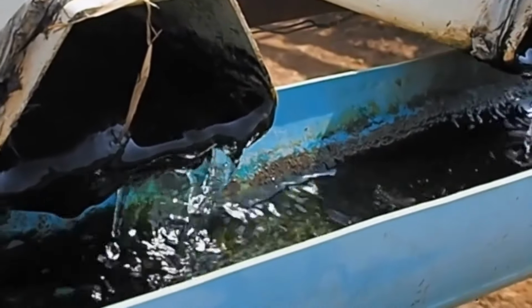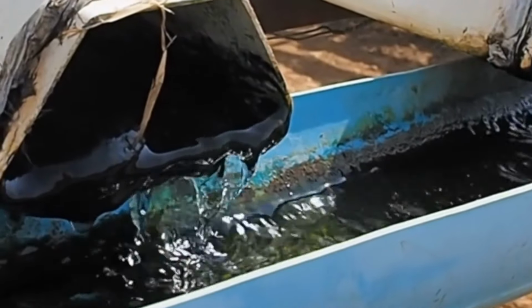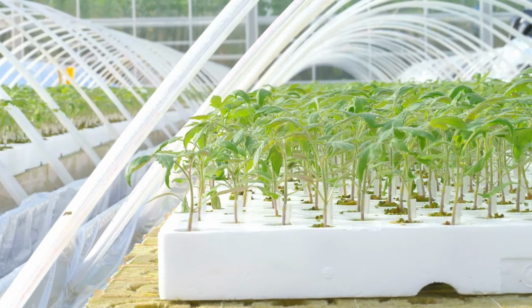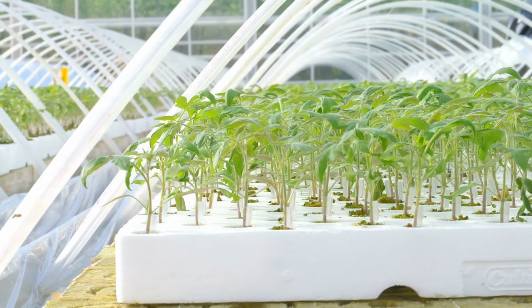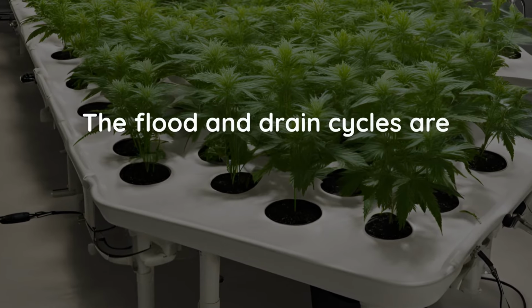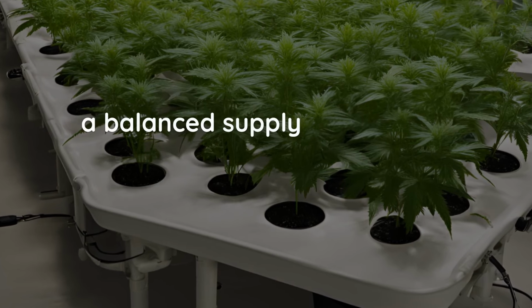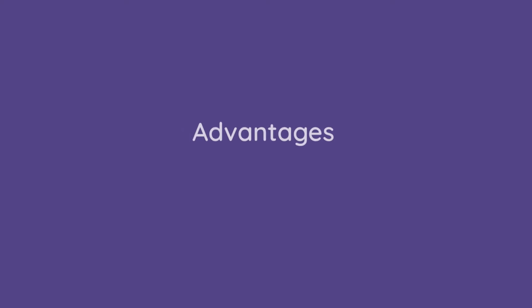After a set period, the timer turns off the water pump, allowing the nutrient solution to drain back into the reservoir. This exposes the roots to air, providing them with oxygen. The flood and drain cycles are repeated at regular intervals, ensuring that the plants receive a balanced supply of nutrients and oxygen. Ebb and flow systems offer several advantages.